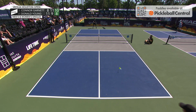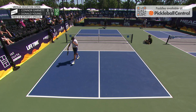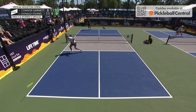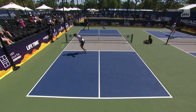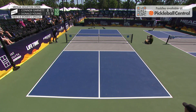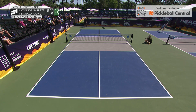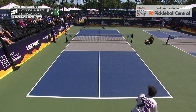8-10. Chance for Donald Young. Point. It's tough to close. 9-10. And down the line backhand, and we are tied at 10. 10-10. Side out. It looked like Young was going to have a look identical to the shot he had last point. Unable to keep that one in. 10-10.